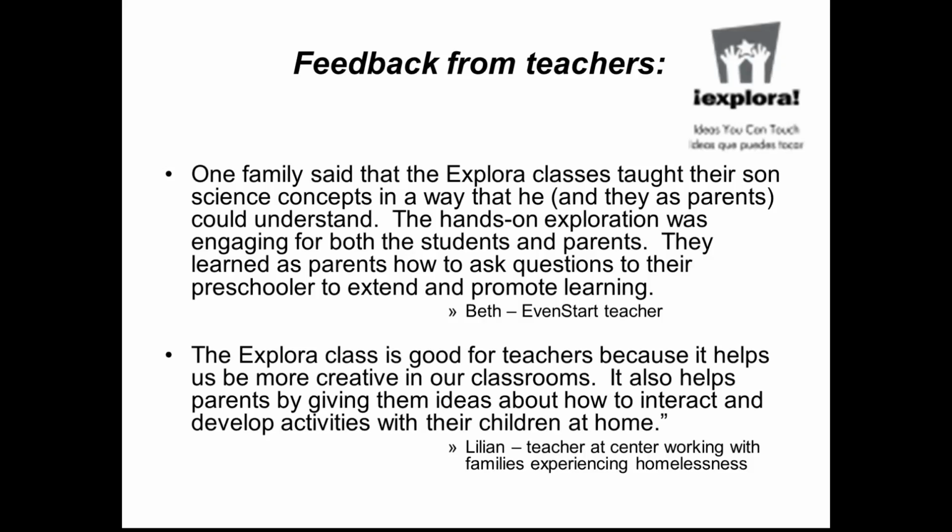But it's not only impacting the children. We found we were also impacting the teachers. And as one teacher commented, it's good for the teachers because it helps them to be more creative in their classrooms. And it gives the parents ideas on how to interact and develop activities with their children at home. So we're modeling for the parents how to engage with their kids. We're modeling for the teachers.